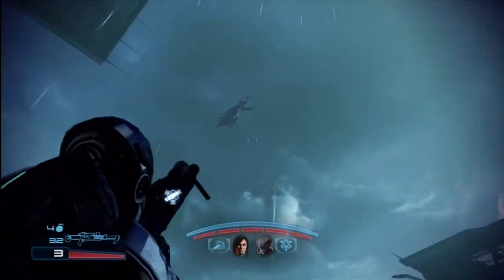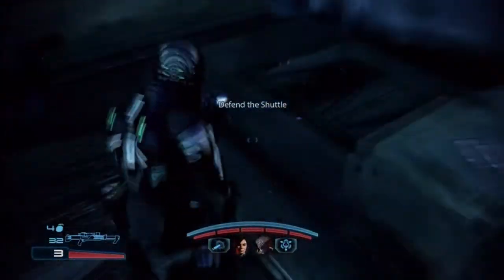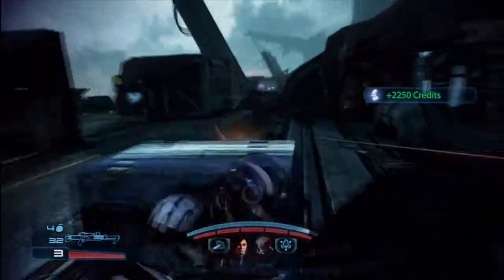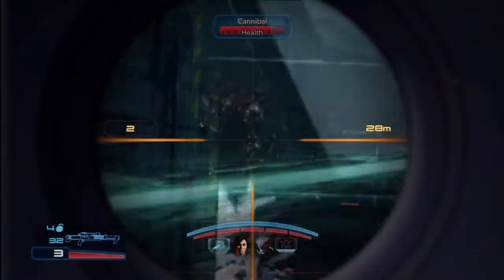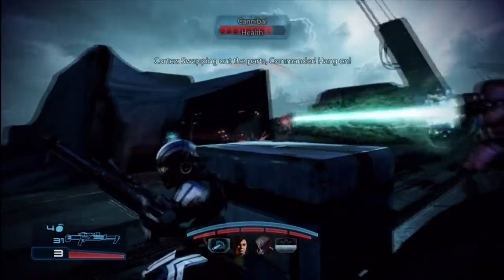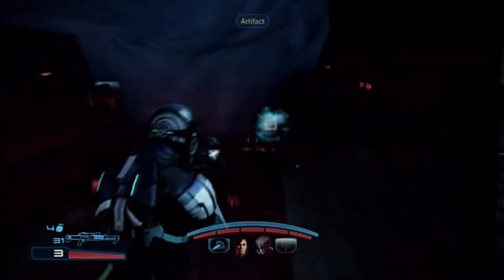Were right behind us. Protect the shuttle! Hang on!